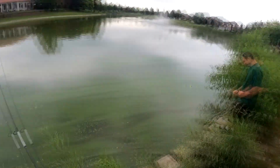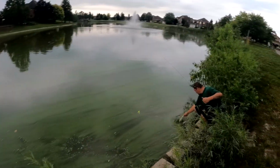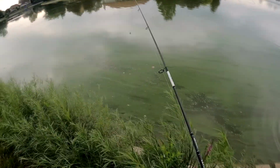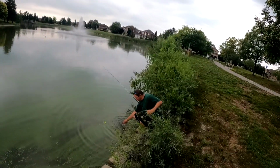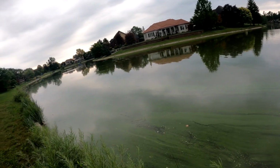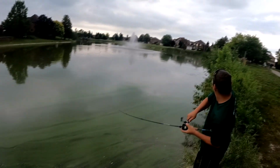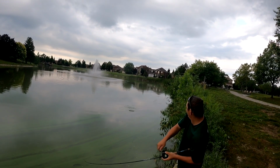How's that look? Waving the fish around. Nice catch, Jerry. Pounder. Yeah. But this rod bends on them little fish. I love it. I can't believe it just missed it. It smashed my bait at the top. Yeah. Came up to the surface. Wow.